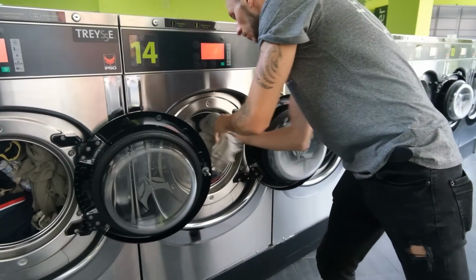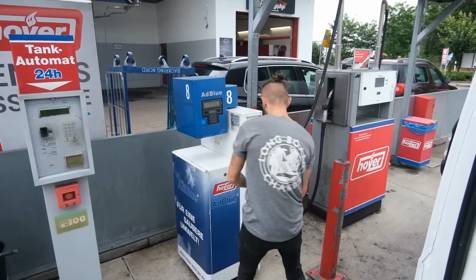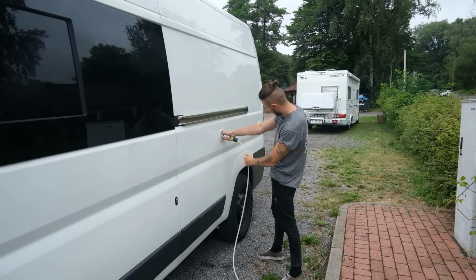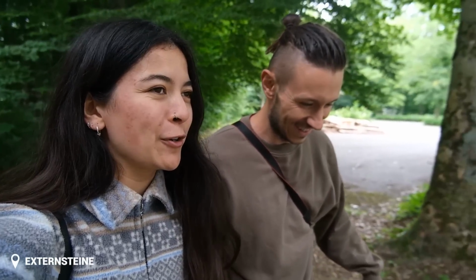And as we had had a clean, it was only right to give the van some TLC too. So in went the AdBlue, off came the dirt, and in went 65 litres of water for 20 cents. All the chores are done, it's time we get a real dose of some nature.